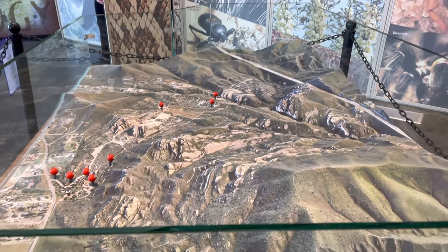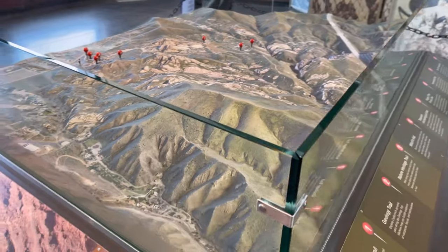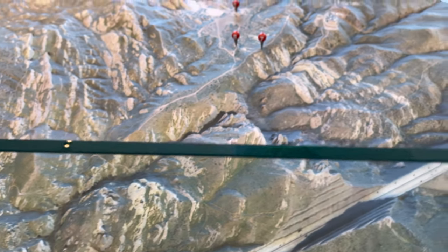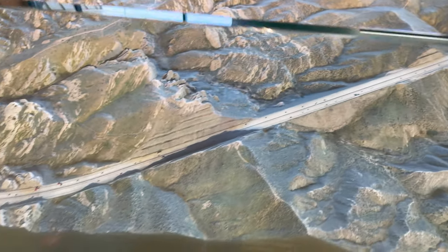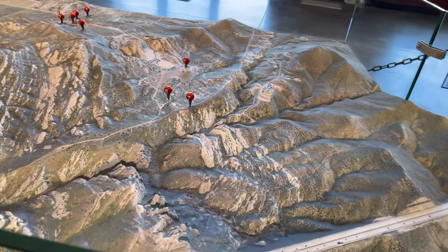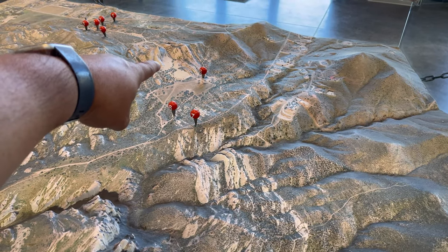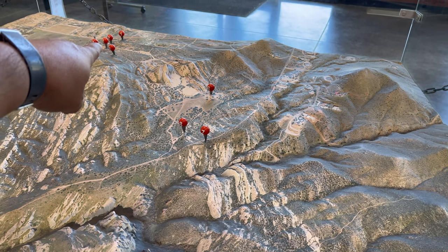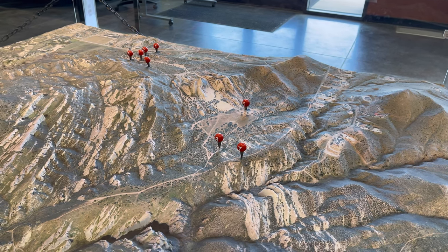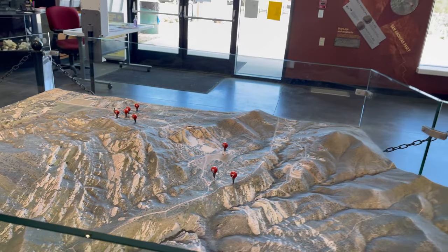So here they have a miniature layout of the mountains and the Vasquez Aguadulce area. And right here, along here is the 14 freeway. And the rock where we're going to is over there. We're right about where those red balls are at. That's where we are standing right now. But we're gonna head on over to the actual Vasquez Rocks.